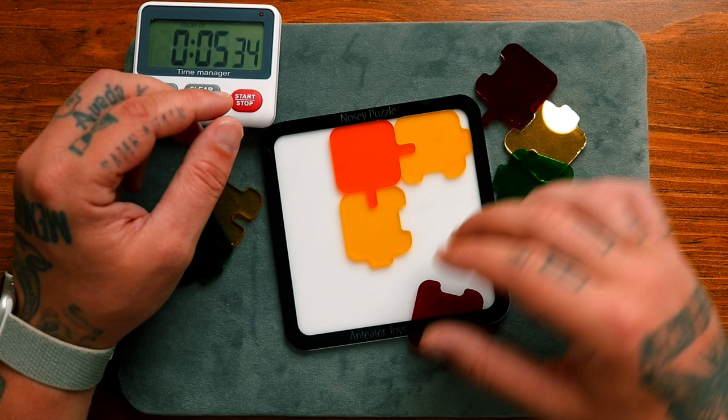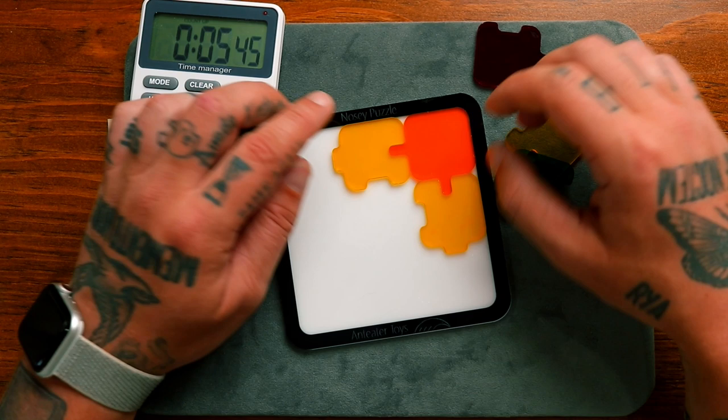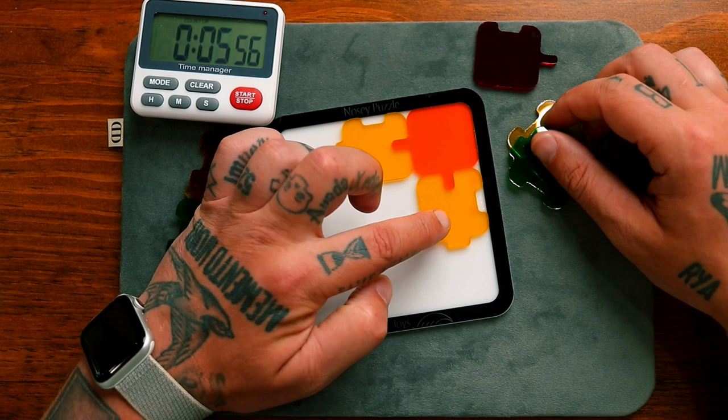Oh, that would not work, because then nothing would fit there. So it has to be in a corner. It must be in the corner. Well, it doesn't matter if these ones are facing away. Still got soap suds on it from the intro. No.